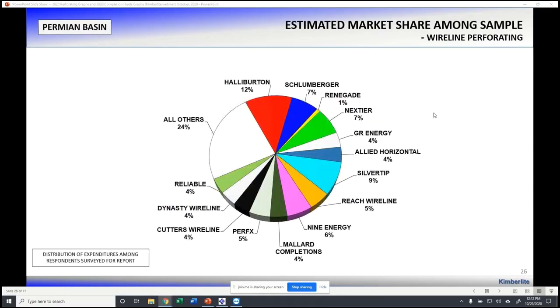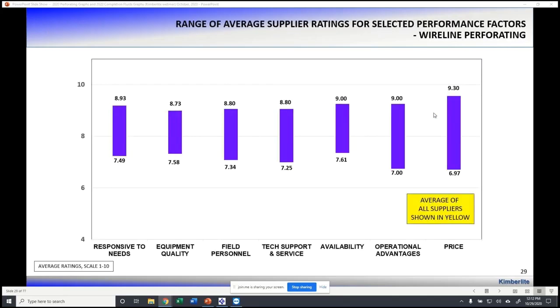When we asked the E&P operators to rate the performance of the suppliers with whom they're working on a scale of 1 to 10, since they commonly use more than one perforating supplier, this is a really good opportunity to get comparative analysis and assessment of performance. We capture the performance ratings of all the suppliers cited as being used. And what you can see here is, on a scale of 1 to 10, with 10 being outstanding performance and 1 being very poor performance, we see quite a bit of range in the variance in performance of the perforating suppliers. The best performing wireline perforating suppliers are getting average ratings up near 9. The worst performing wireline perforating suppliers on average are getting average ratings in the mid to low 7s.